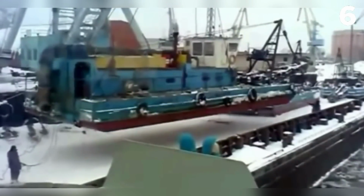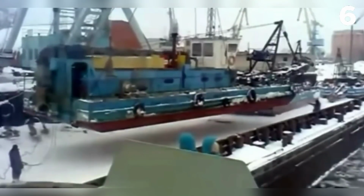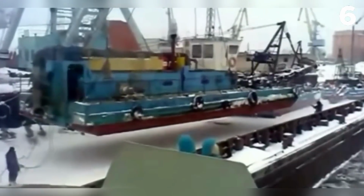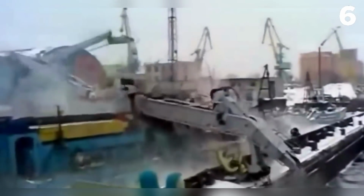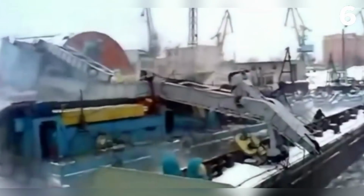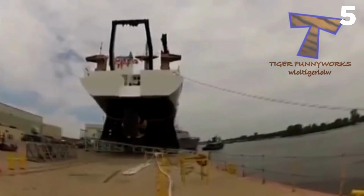Thanks to a change in camera zoom, he was a safe distance from the ship though, so we can assume he just ran out of the shot. While no human beings were hurt in this incident, clearly thousands or more in damage was caused. Number 5. Sliding off the dock.